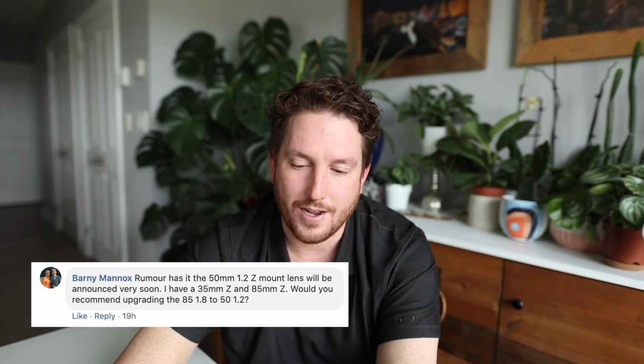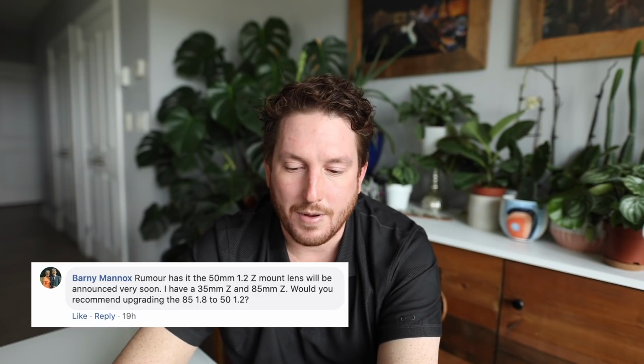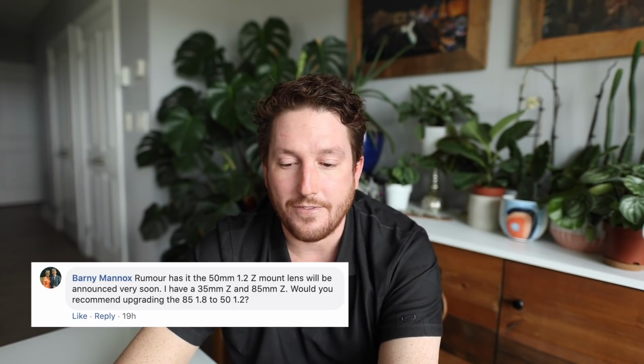Rumor says that the 1.2 Z mount lens will be announced very soon. I have a 35 and 85, so I'm very interested in that 50. I'm going to guess it's going to be heavy. It looks very large, so I don't know based on that. I'm sure the images are going to be great.